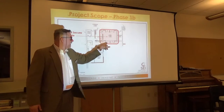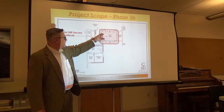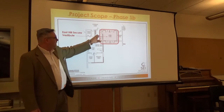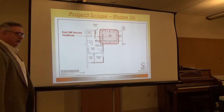So you're into a locked-in area. This will be locked, these will be locked. If your license is okay, you can get buzzed in, and then you can either wait, maybe you've got a meeting in the main office, or you can go out into the hallway. So you'll be buzzed into the office. You'll be buzzed into the office, correct. So it'll be a lot like what happens in the high school.